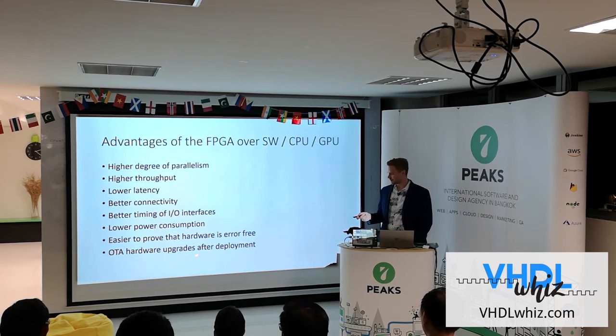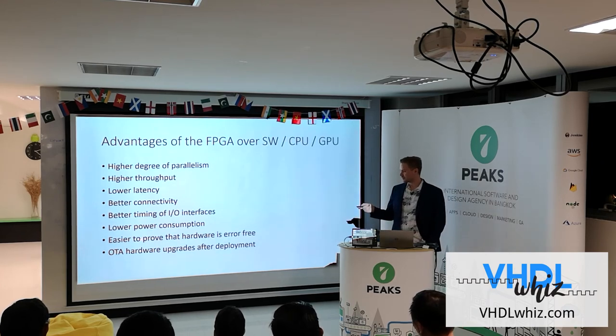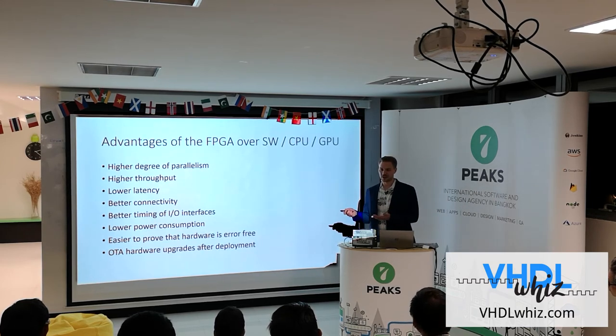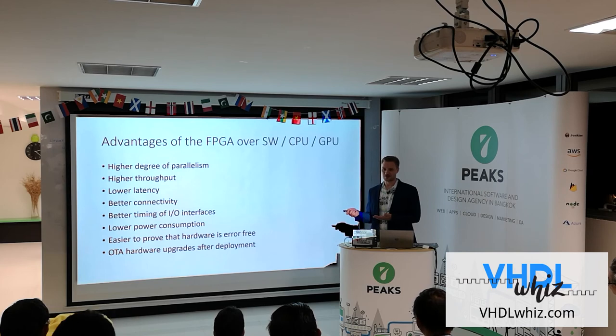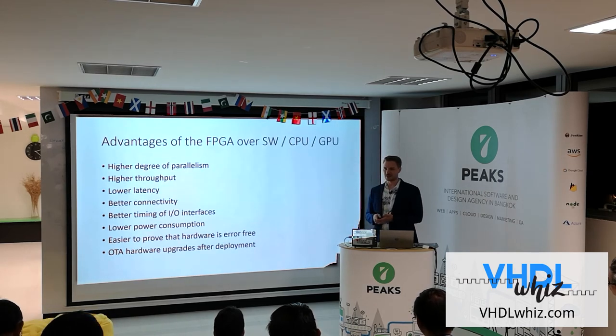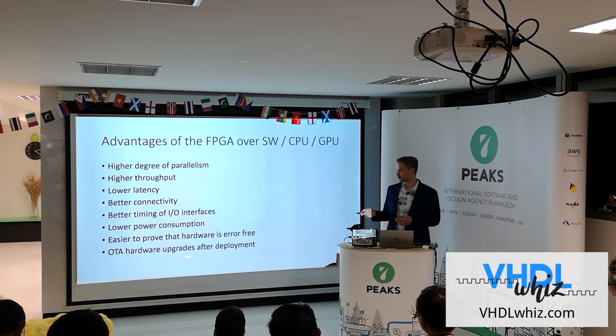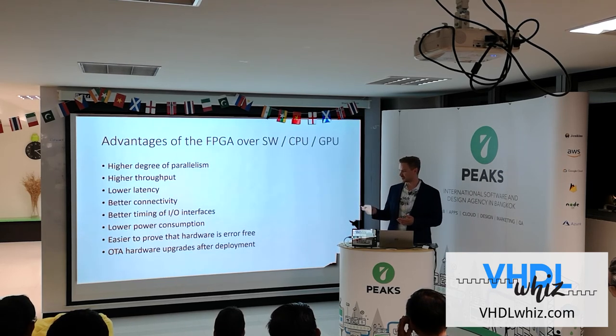And this one is interesting for you Internet of Things guys. You can push over-the-air hardware upgrades after development. You know, you can issue a software update for an Internet of Things application, but with FPGAs you can actually change the hardware as well. And I'm going to show you an example of an iPhone that does this.